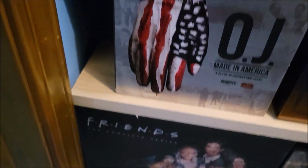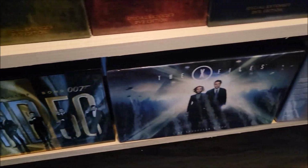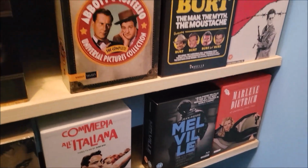And then OJ: Made in America. Then we have some big box sets down here, like Bond, Friends, X-Files. And then some box sets down here from Radiance. And then we also have a couple of BFI and Studio Canal items.